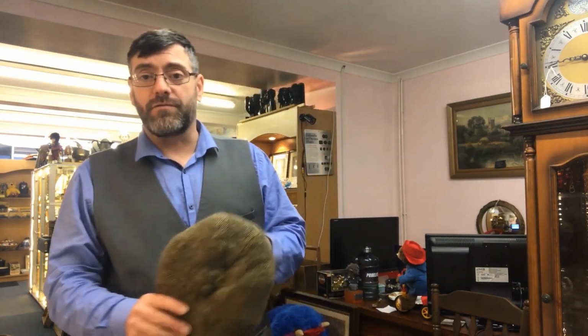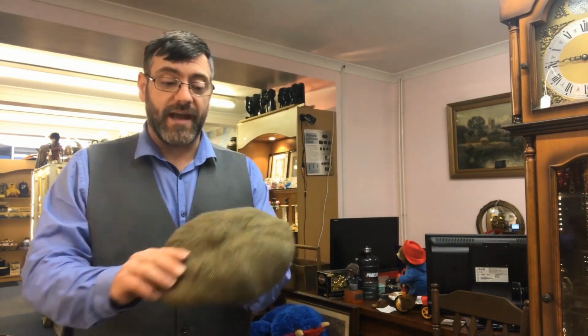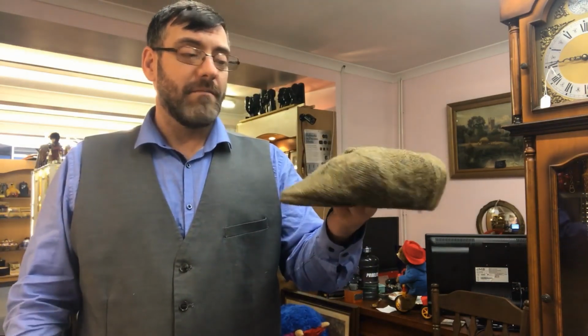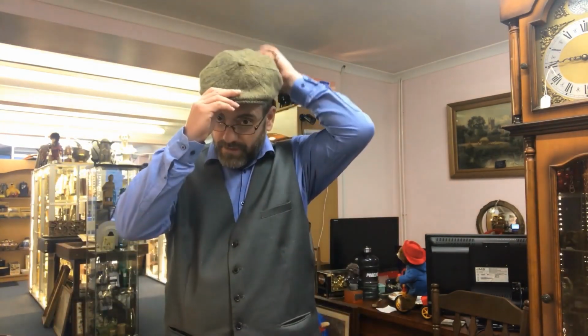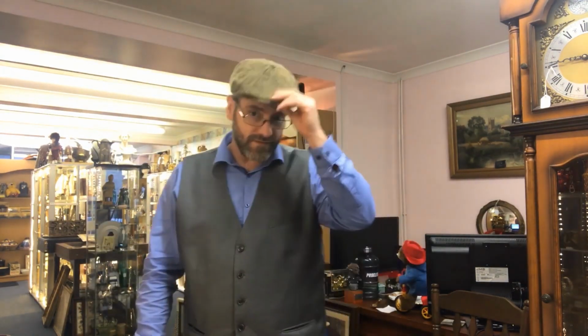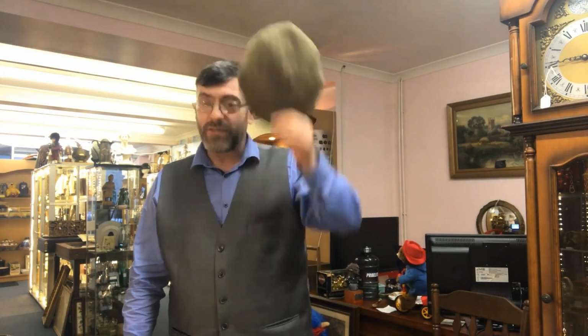From the same dealer, I'm showing you this one because it went through the washing machine again. I bought an old die cap. The miners used to wear these all the time. It's one of the caps that goes around. The boys like them. They do sell well.